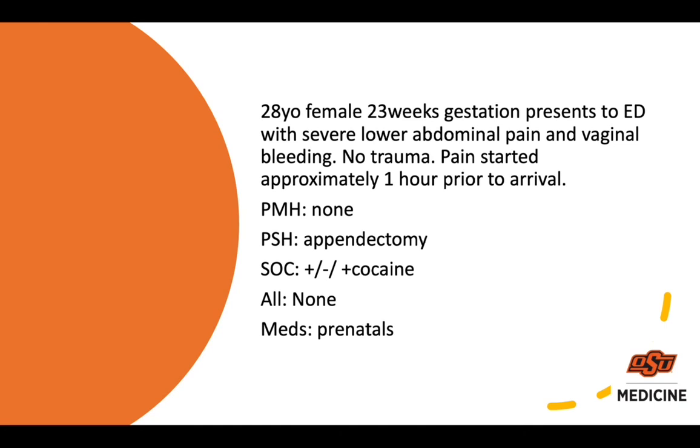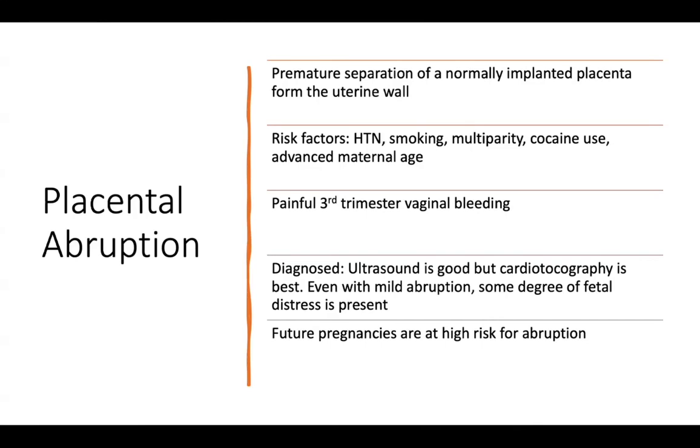Cocaine. And so it's that severe abdominal pain, some bleeding in a pregnancy. So that's a placental abruption. That will be the test question. Yes. That's premature separation of a normally implanted placenta from the uterine wall. The risk factors are high blood pressure, smoking, lots of pregnancies, cocaine use, and advanced maternal age. And they'll have painful third trimester vaginal bleeding.